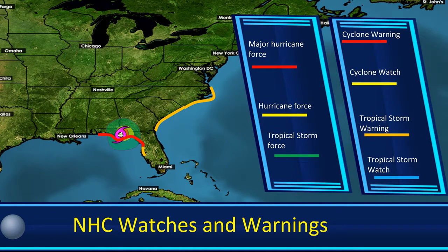Getting into watches and warnings, here is the storm hurricane warning. They remain the same. Tropical storm warnings are canceled, various of them. A tropical storm warning is now in effect for the west central side of the Florida peninsula, and you can see all the way from Georgia to North Carolina a tropical storm warning is now in effect, as this storm will be transitioning from cyclone to post-tropical cyclone, and its wind field will be expanding rather rapidly.